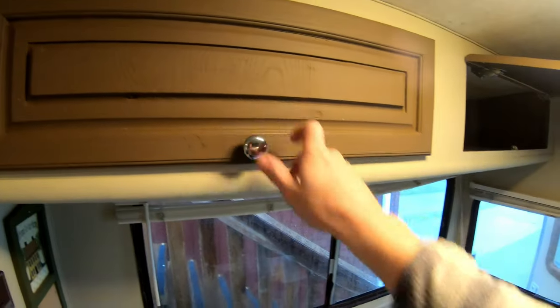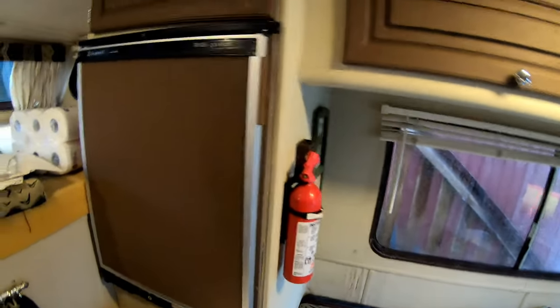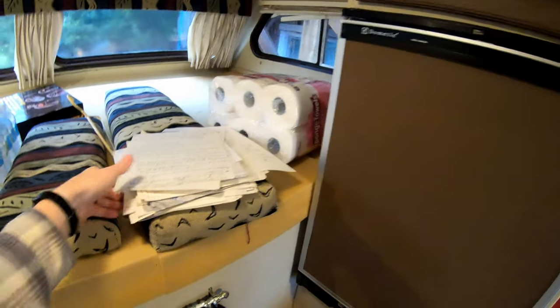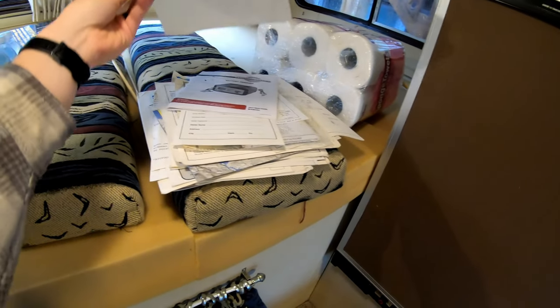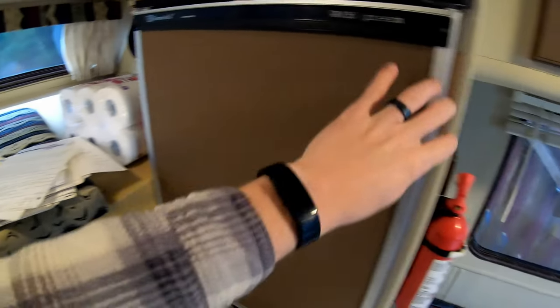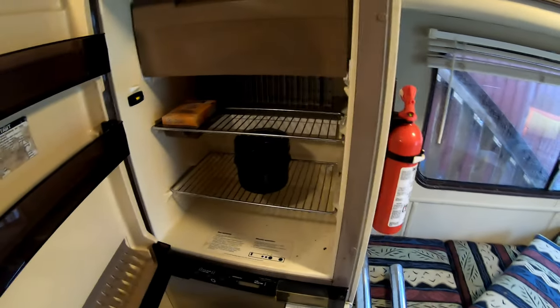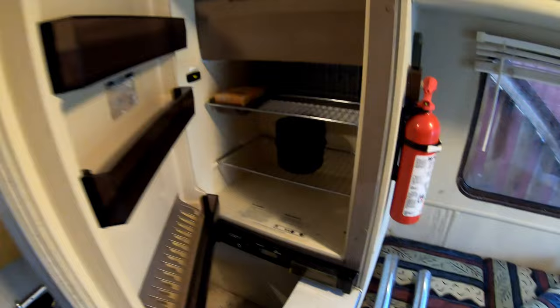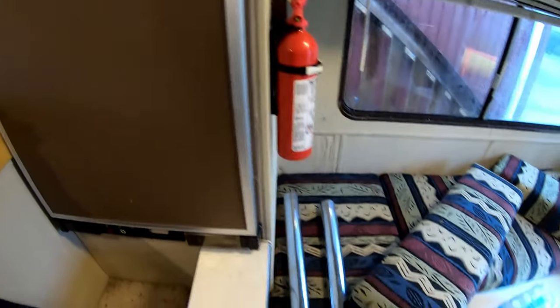Store your food, guns. And then up here is another storage compartment above the fridge that all these manuals came in. There's all the original manuals, which is actually pretty neat. And then the fridge that runs off of propane and electric. We couldn't really figure out the electric so far, but we'll try and take a look at that later.